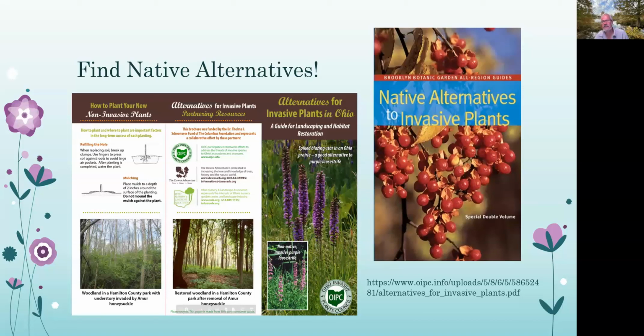We also see things like viburnums serving as a good substitute for burning bush. There's a variety of native viburnums, and a plant called ninebark. I have one in my front bed, which happens to be a nativar, but the ninebark is a really nice shrub that has interesting texture and interestingly shaped leaves. So it's a good substitute for burning bush.